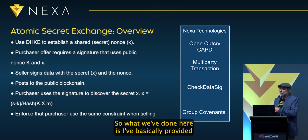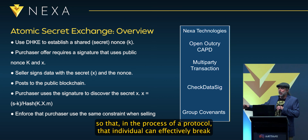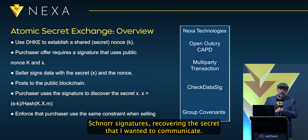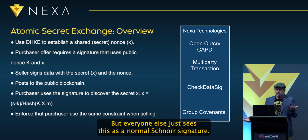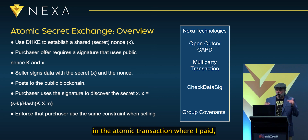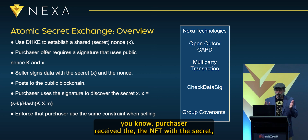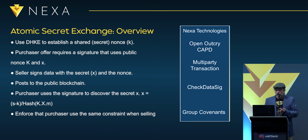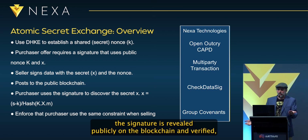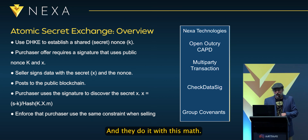So from the public's perspective, this just looks like a signature validation, right? So what we've done here is I've basically provided a little bit of information to one individual so that in the process of a protocol, that individual can effectively break Schnorr signatures, recovering the secret that I wanted to communicate, but everyone else just sees this as a normal Schnorr signature. So the purchaser uses the signature that was published to the blockchain in the atomic transaction where the seller received the money and the purchaser received the NFT with the secret. The signature is revealed publicly on the blockchain and verified, but only the purchaser can actually use that to discover the NFT secret. And they do it with this math.